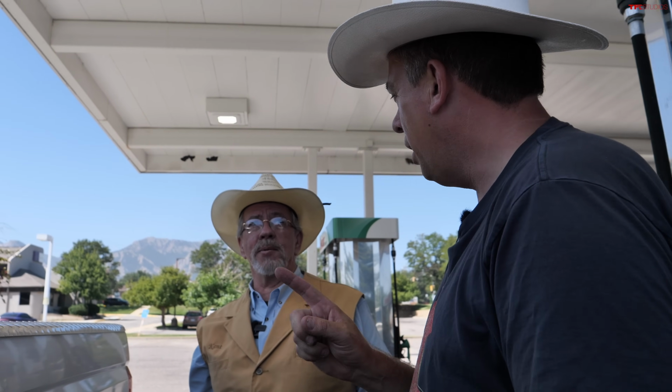This is a '97. Now, just for fun, did the Chevy have tanks on both sides in '97? Well, they did in the '80s. I'm not quite sure. I had to put big tanks on each side on my farm.